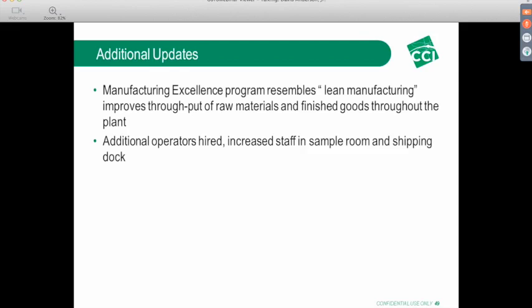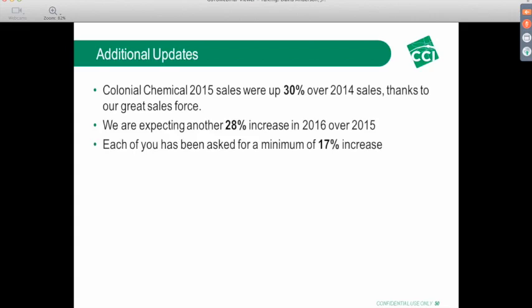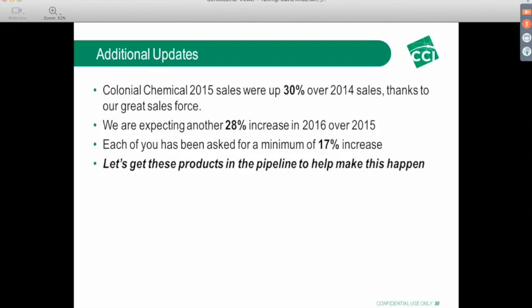So to finish up, our 2015 sales were up 30% over 2014, and that's thanks to a great sales force like you. We're expecting another 28% increase in 2016 over 2015. We asked each of you to contribute a 17% increase in your sales over 2015. And a lot of these new products that we're developing here will get them into the pipeline, and that'll help. We've already started this year off running about 20% over where we were over last year.